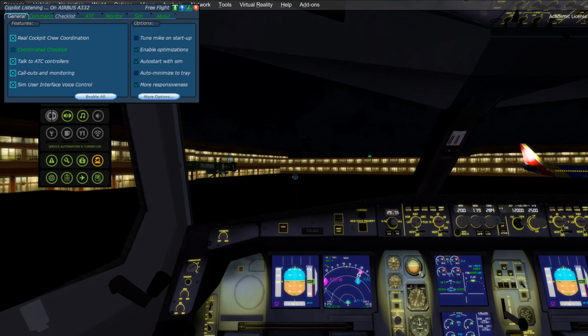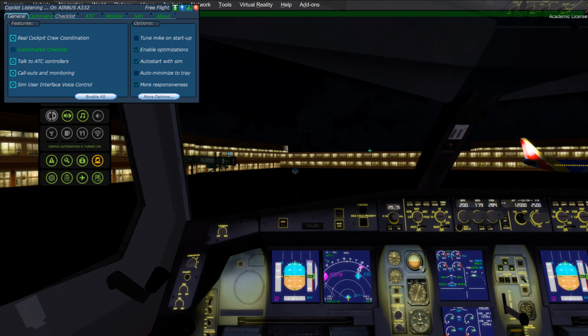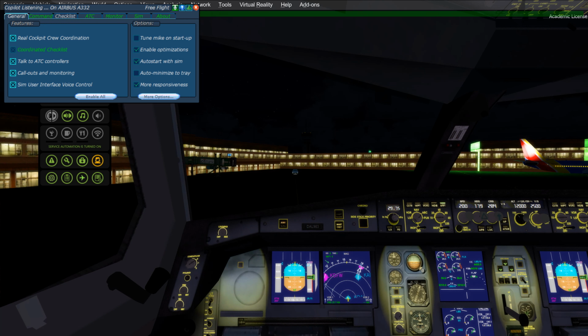Great, thank you. GSX pushback is complete. Set your parking brakes, please, and confirm. Parking brake on. Ground, 6001, request taxi. 6001, taxi via Delta to gate Golf 3 via Delta. Gate Golf 3, 6001.